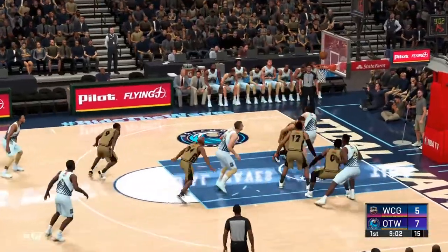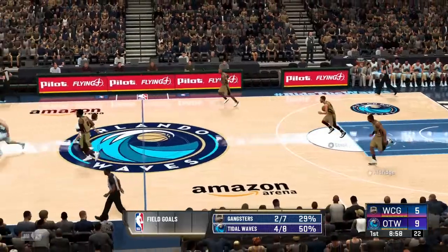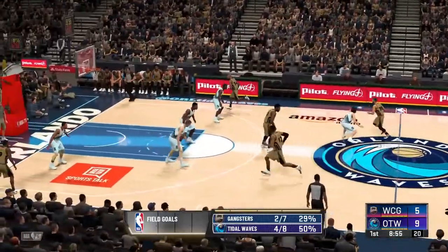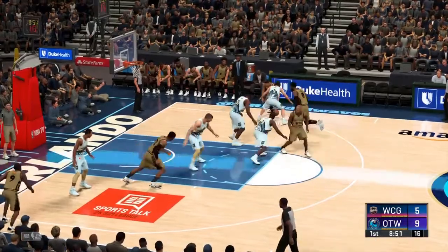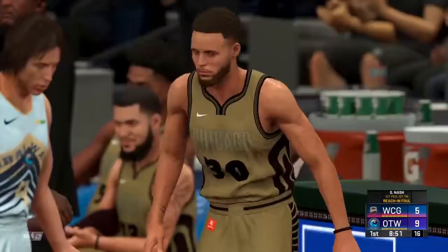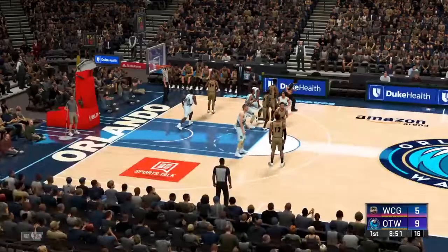Here's Nash. Sinks that one from the post. And once he got to the 10, I think he was surprised to find himself that wide open. Wow, that's a defensive breakdown. Can't do that against good scorers. And the whistle blows. It's going to be on Steve Nash. That is his first foul of the game.